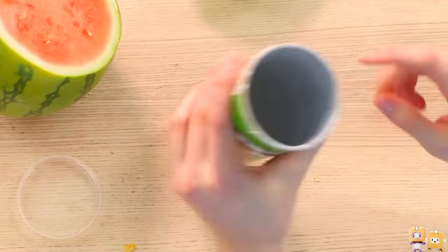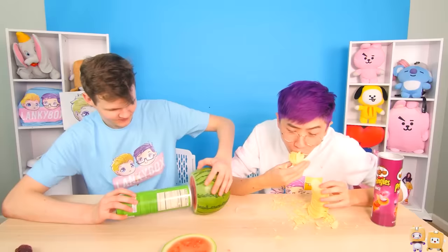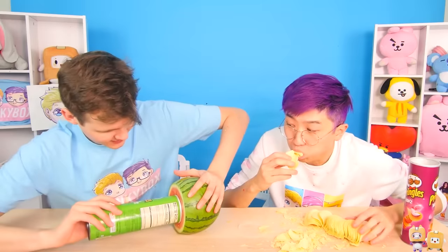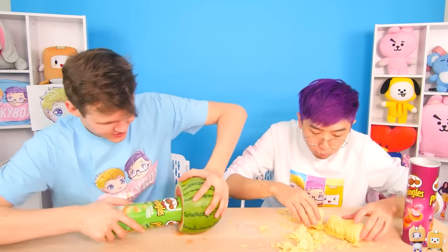So how this hack works is basically you take an empty Pringles can, right? And you take a watermelon, and then you shove the can inside the melon. So just like this. I'm gonna push this in here, and hopefully this creates like a really satisfying tube. Oh! Okay, it is going in. What is this hack? This is crazy. Now I'm gonna try and take it out and see what happens.